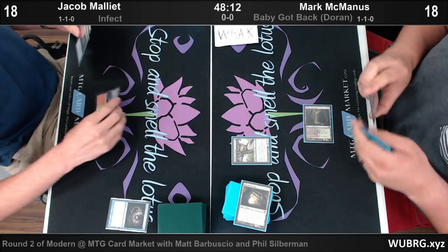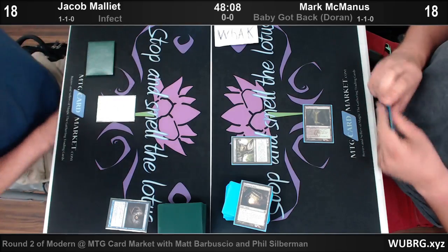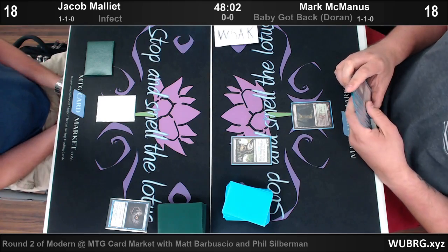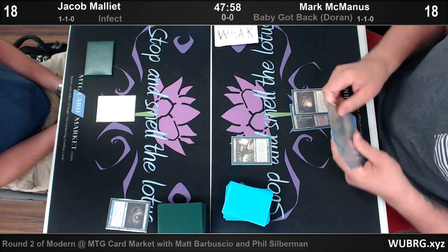It's so good. Man, I really hope Jacob has 1 million copies of Twisted Image in his sideboard, because every single copy is Doom Blade, draw a card. I don't think he does, though. I know Alex is a big fan of Twisted Image, but I don't think everyone is.